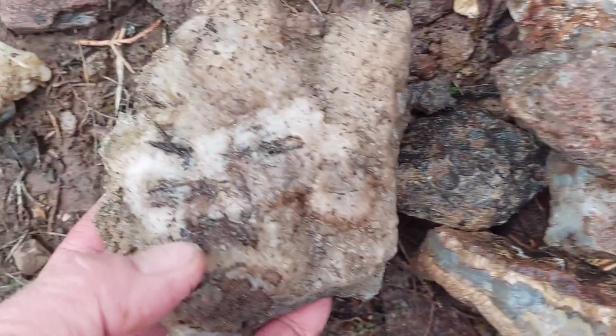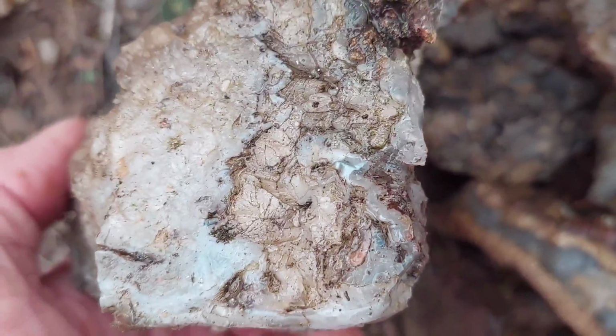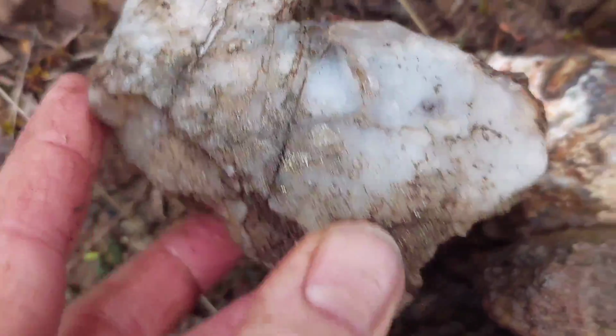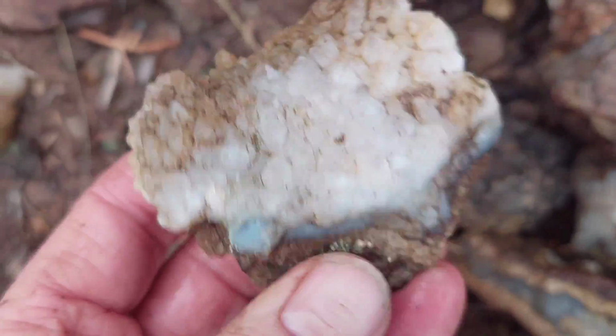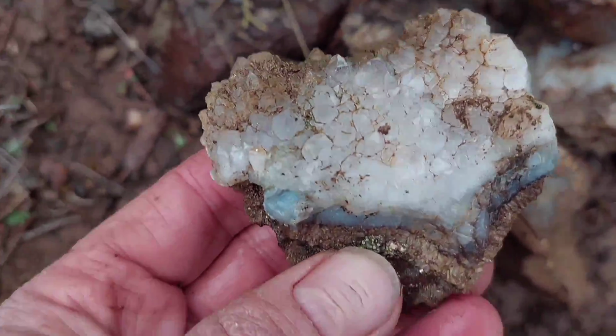Quartz plate. And one looks to be included agate. There's some calcite on it. There's that one. I like these little sharp, lustrous plates of crystals. Definitely keep this one.